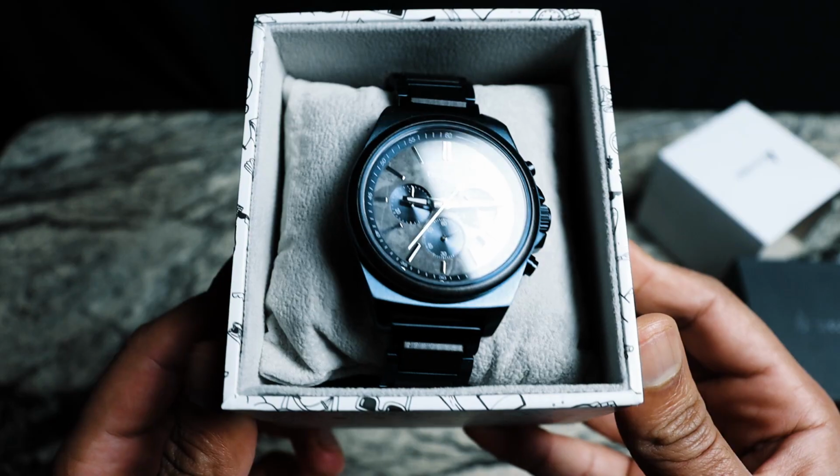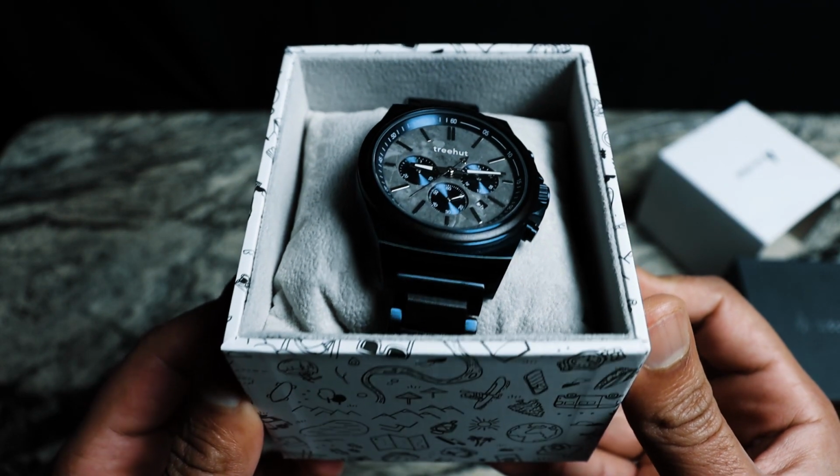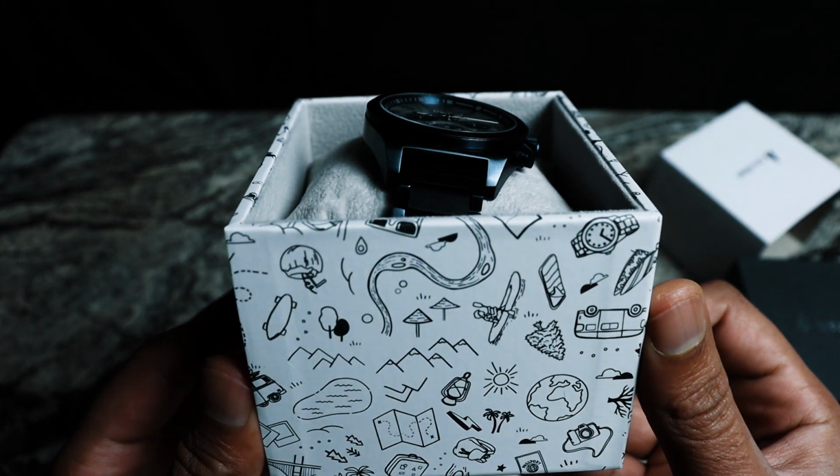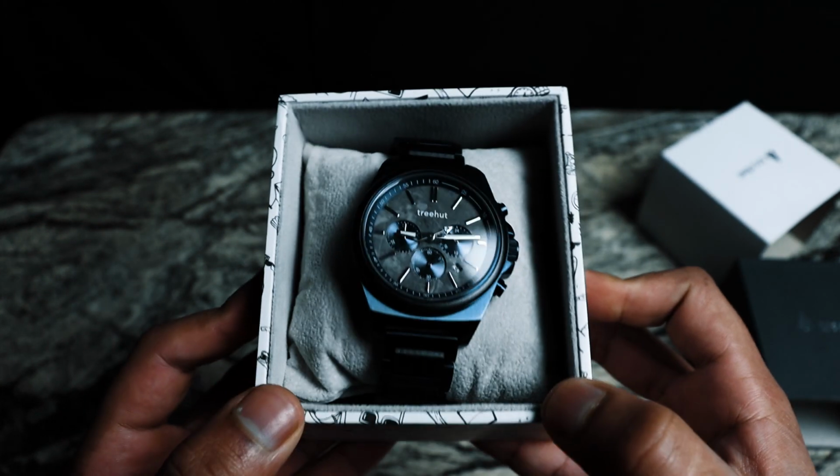My first impression of the box is, as you can see, graphic sketch designs that are drawn onto the side of the box. So they are on different sides. That gives it more of an earthy vibe, more of a nature vibe, something that gives it a unique look.